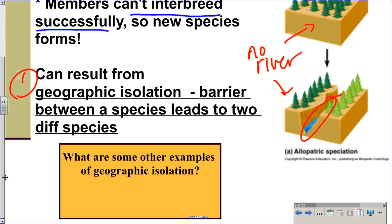So notice that all the trees up here were all dark green, so they were dark green species. And then down here, we have two different examples, light green trees and dark green trees. So those are two different species that have evolved over time after that geographic isolation thing happened.